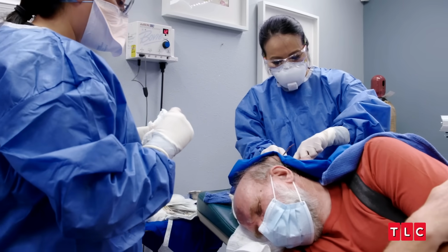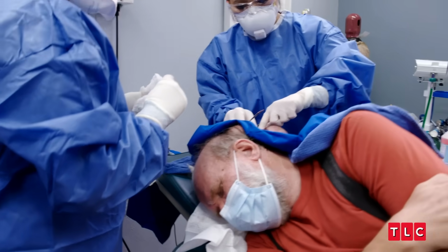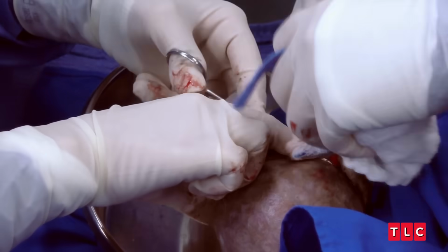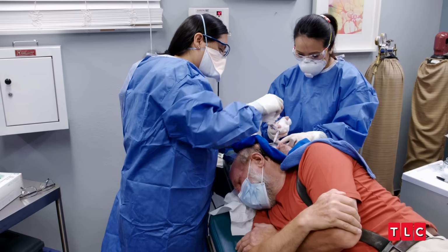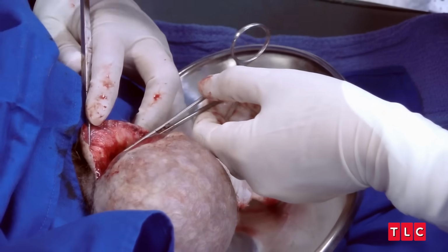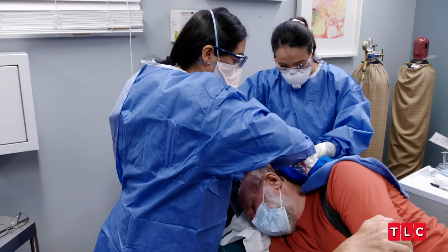Okay, let's see if we can't detach this whole thing. It's not hooked to my brain, is it? So the galea, which is like the one last little attachment to the scalp or below it, sometimes likes to ooze on us.